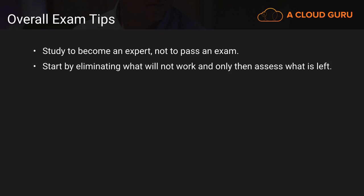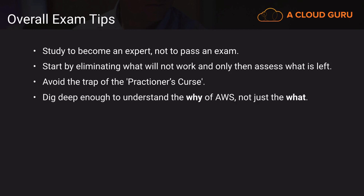And avoid the practitioner's curse. Don't try to read too much into the question based on your own personal experience. You have to be sure to focus yourself just on the words in the question and on the words in the answer. And sometimes you have to put best practices aside if they don't line up with the answer to the question. And you should really dig deep enough into AWS to understand the why, not just the what. As I said from the beginning, the CSA Pro exam is all about the part after the because. You have to know why stuff is happening on AWS, not just what could happen.